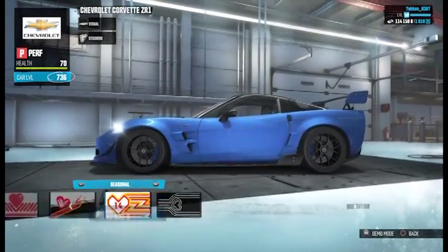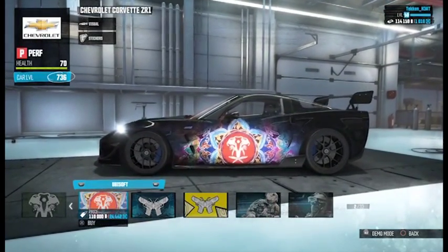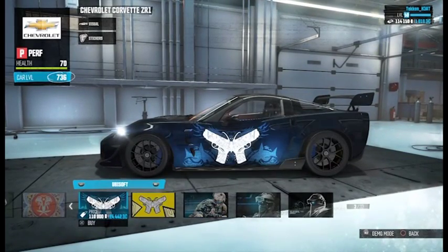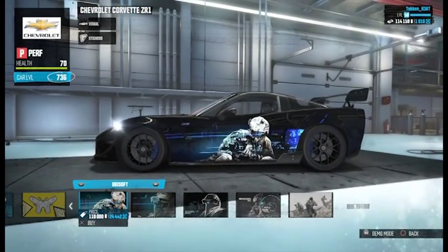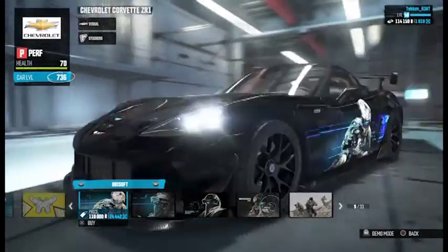There's something about vinyl I really do love. And in fact, what you're seeing right now on the screen is me picking out a vinyl for my car, and in the end, I go with the Ubisoft. I think it's a Splinter Cell vinyl, and it makes the car look totally different. It makes it look so badass.